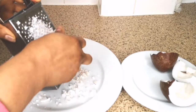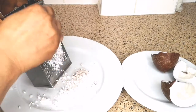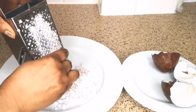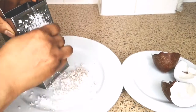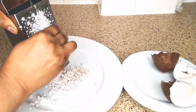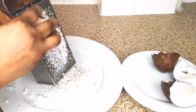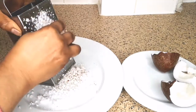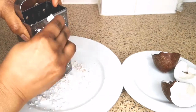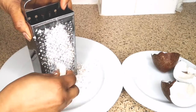While I'm grating the coconut, I'm going to tell you all the benefits and the vitamins that coconuts contain. Coconut milk is high in vitamin C, vitamin E, vitamin B1, B3, B5 and B6. Coconut milk also contains manganese, copper, iron and many more. Taking coconut milk twice a week, 30 ml, is going to help you reduce belly fat, blood pressure, hypertension and heart disease and many more. Please remember, you don't want to consume coconut milk every day. Twice a week, 30 ml.